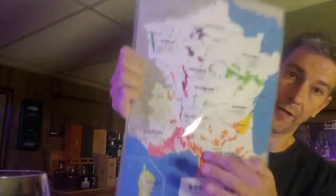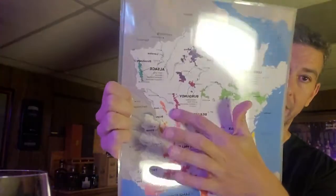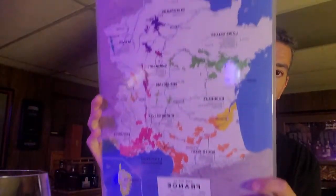Label's a little banged up, so I learned about this, and this is from the Languedoc, so in France. Way down here, way south in France, way far away from, say, Bordeaux, and Burgundy, and some of the more well-known regions. But the Languedoc is an enormous region, Languedoc-Roussillon, and they make a number of different wines. On here it says Rhone Blend, Carignan, Rosé, Cremant de Limoux. There's just a lot of stuff down there.